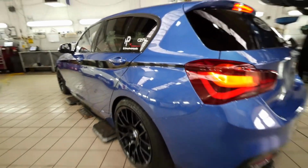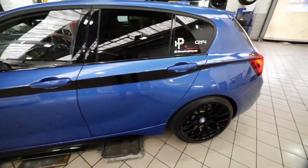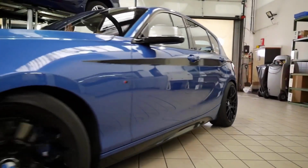The car's going to go back outside. We've still got to wait another hour for the curing time. But yeah, we now have the limited slip diff installed on the car.